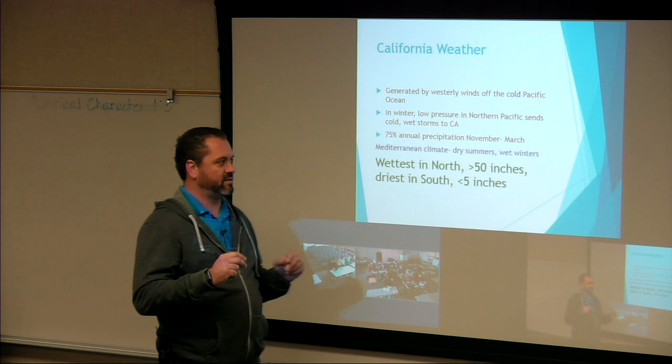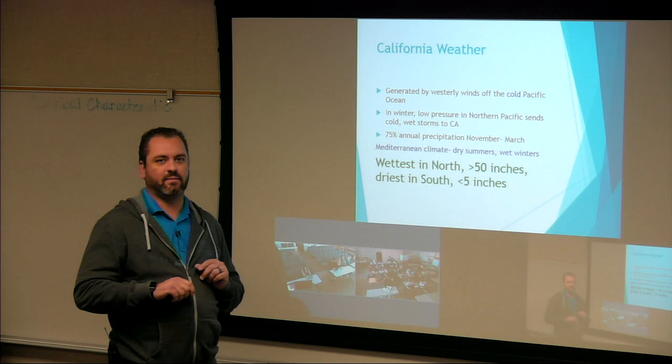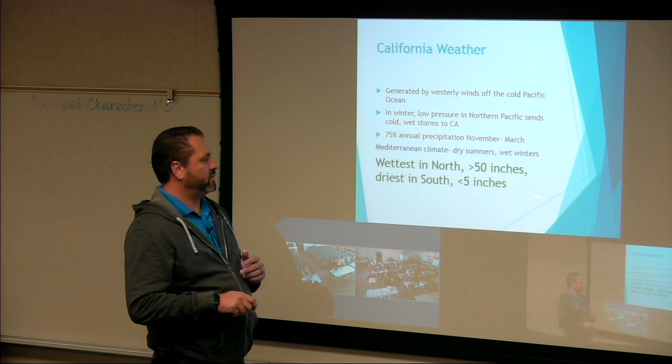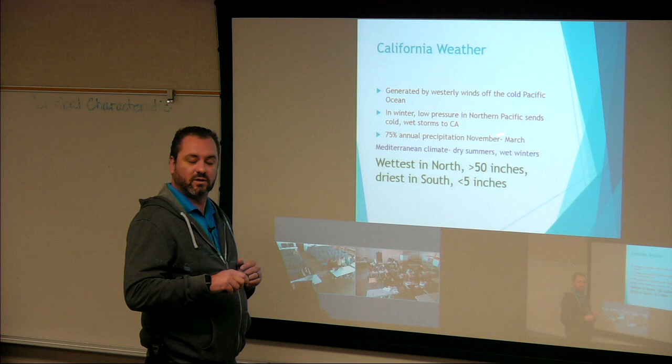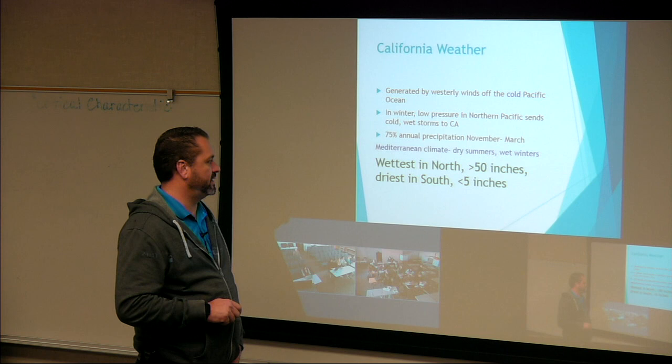So like I said earlier, rain falls to the west and in the north. It could reach above 50 inches. Like I said, we're going to do averages here. When you see numbers, don't take these as hard numbers, because as you can see, this has been an extremely dry year for the state. So when we say plus 50 inches, that's on average. Not every year, sometimes it'll be more, sometimes it'll be less. And driest in the south, about 5 inches. That would be out towards our Newberry, Barstow area. That's about 5 inches of rain that they get.